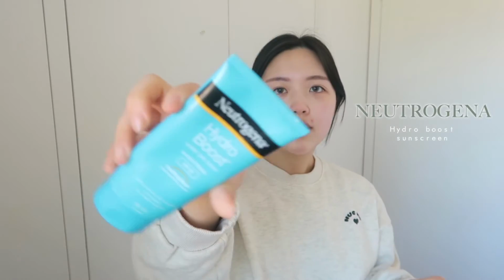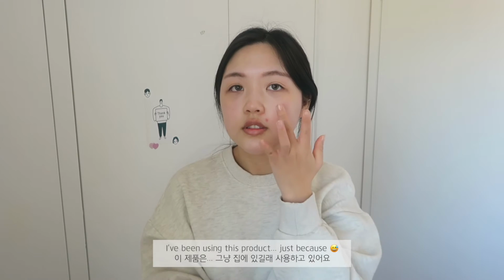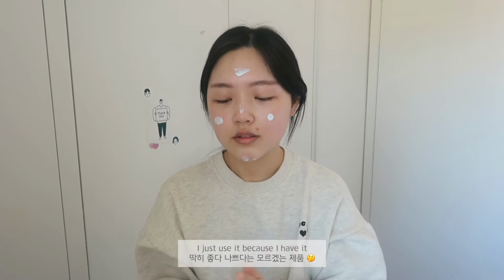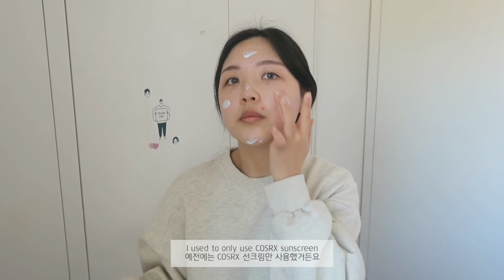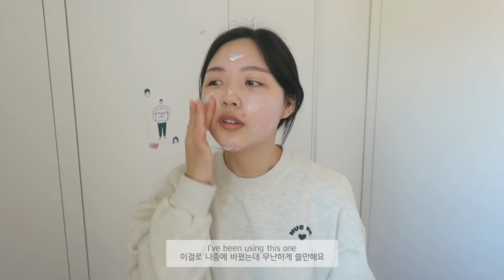And then I'm gonna be using this sunscreen, the Neutrogena Hydro Boost Sunscreen. I've been using this just cause I have it. No other reason. I don't really know if it's good or bad. I just use it. I used to use only the COSRX sunscreen, but I ran out of that, so I've just been using this one.